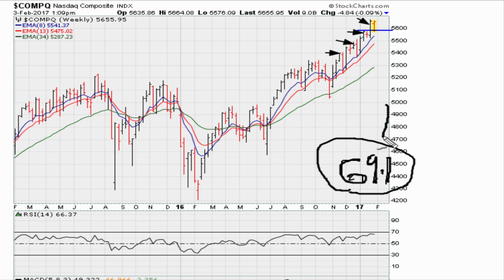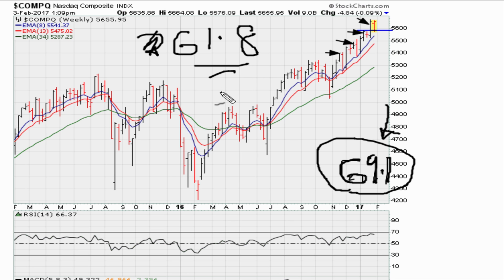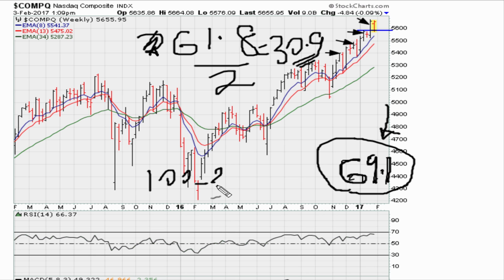And just to explain, because I get lots of questions about where I get this number, well, let's just start off by saying, well, 61.8 divided by 2 gives us 30.9. It's one number I talk about right there. And then also we take 100 minus 30.9. We end up with 69.1.